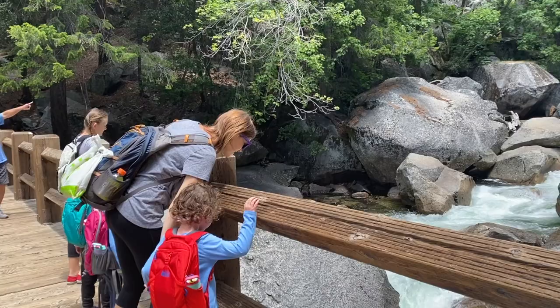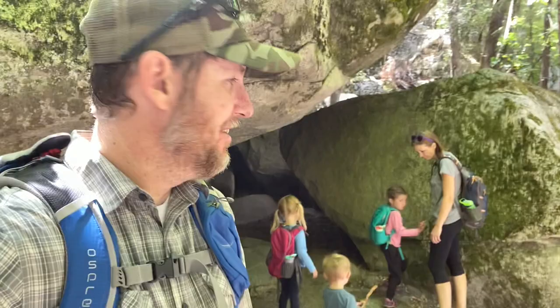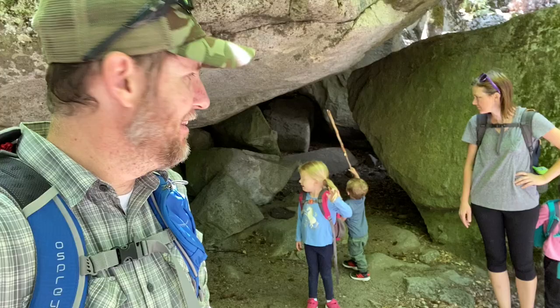Go the rest of the way up to the top of Vernal Falls? We are not going to go to the top. We're going to stop at the footbridge and then go down. So we are here at the footbridge at Vernal Falls, and we are going to eat lunch in this bear cave, right, Madeline?